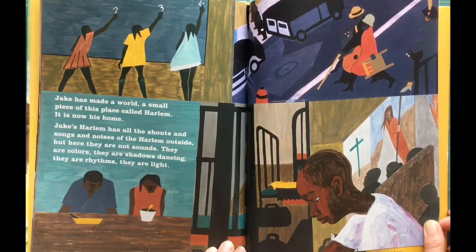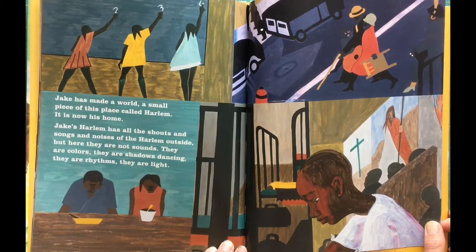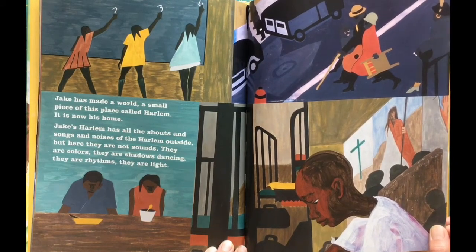Jake's Harlem has all the shouts and songs and noises of the Harlem outside. But here they are not sounds, they are colors, they are shadows dancing, they are rhythms, they are light.